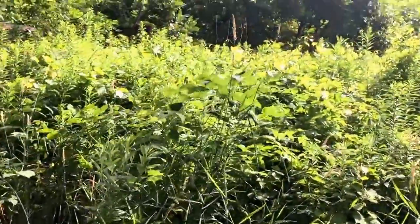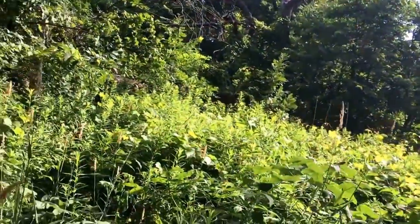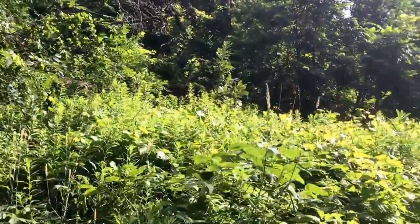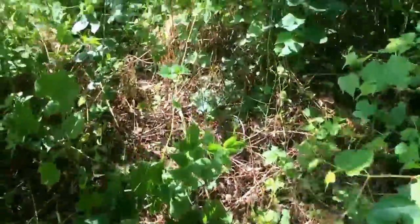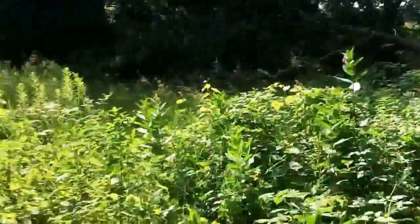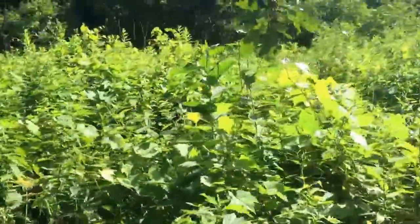Yeah, in fact, that little spot right there, you see that little piece of wood? That could be one of the walls of the old house. Oh yeah. But it is gone.